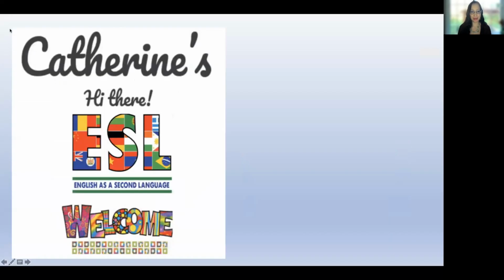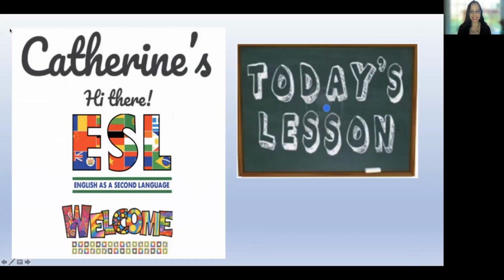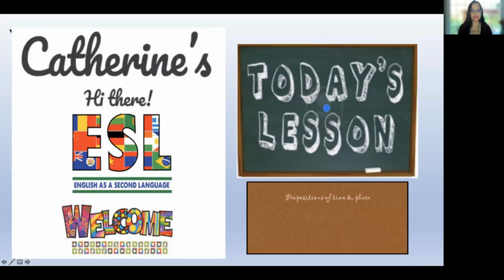So welcome again, everyone. Today's lesson. Do you remember what the three words were? In, on, or at. Prepositions of time and place.